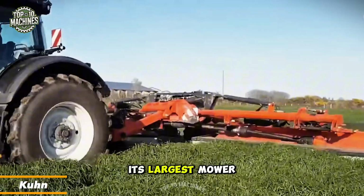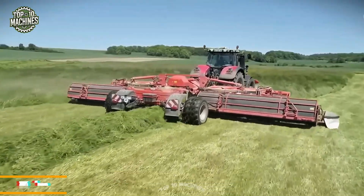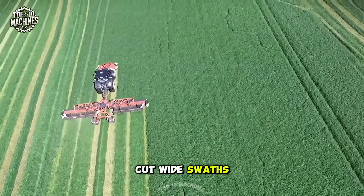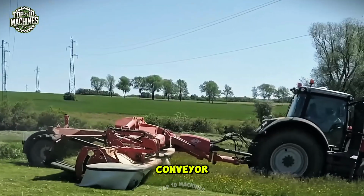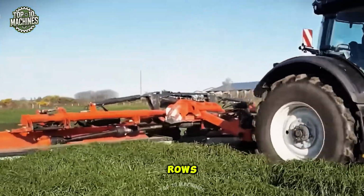Kuhn has unveiled its largest mower yet, built to cover massive fields with unmatched efficiency. What sets it apart? Its ability to cut wide swaths of grass, while slashing both fuel use and labor time. But that's not all. The integrated conveyor neatly arranges the freshly cut material into perfectly sized rows.